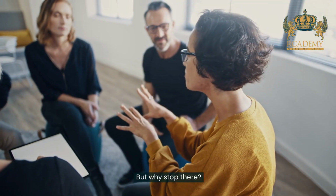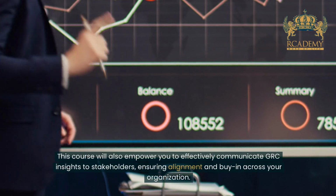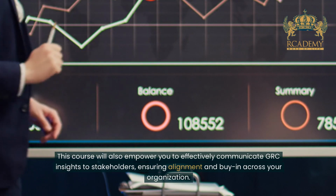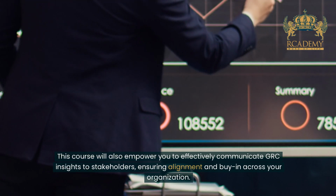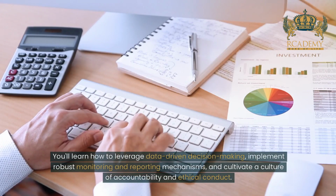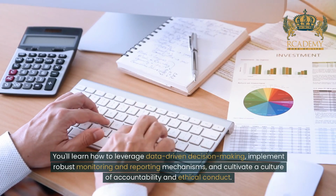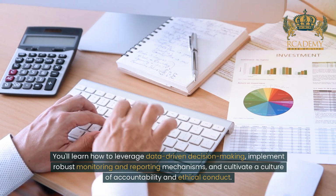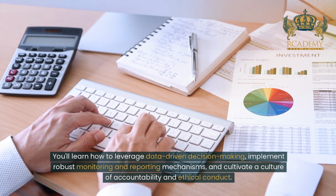But why stop there? This course will also empower you to effectively communicate GRC insights to stakeholders, ensuring alignment and buy-in across your organization. You'll learn how to leverage data-driven decision-making, implement robust monitoring and reporting mechanisms, and cultivate a culture of accountability and ethical conduct.